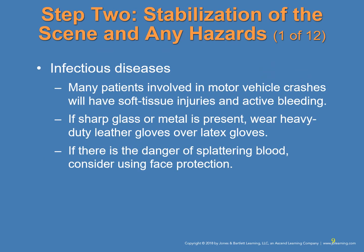Step 2. Stabilization of the scene and any hazards. Keep a sharp lookout for hazards that can result in injury, disability, or death. Infectious diseases. Many patients involved in motor vehicle crashes have soft tissue injuries and are actively bleeding from open wounds. Follow standard precautions at all motor vehicle crash scenes. If sharp glass or metal is present, wear heavy-duty leather gloves over latex or vinyl gloves. If there is any danger of splattering blood, consider using face protection.